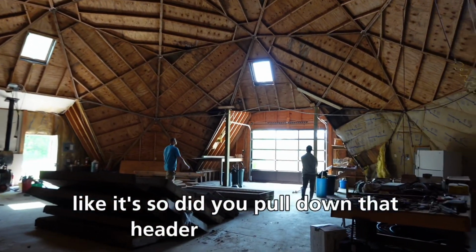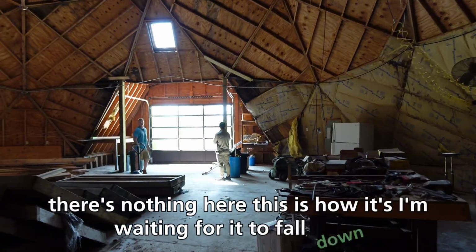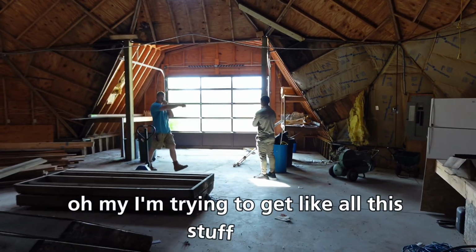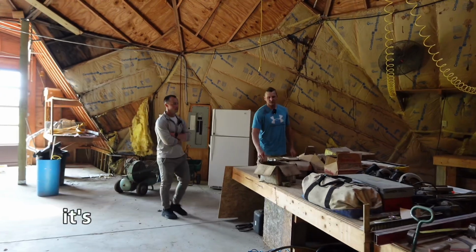Did you pull down that header that was there? No, it's just shot. There's nothing here. I'm waiting for it to fall down. Yeah, well, it might. I'm trying to get all this stuff, dude. I've been rebuilding the inside. It's all left here, so I haven't bought any hardware yet. That framing saves us.